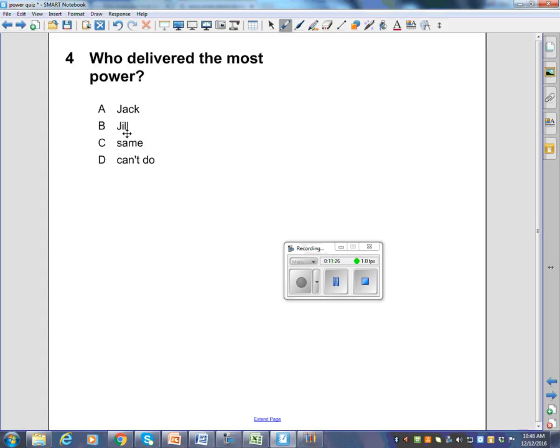Who delivered the most power? They're the same. How come? Because Jill did it in half the time. So Jack did twice as much work, but she did it in half the time. So it's the same amount of power. Okay, so that translates to our lab: someone who's larger in the class, if they run up in the same amount of time that a smaller person runs up, the smaller person is actually going to be more powerful, right?